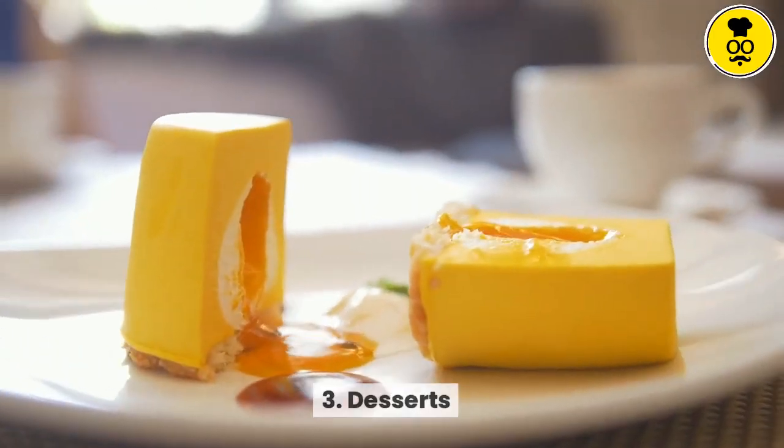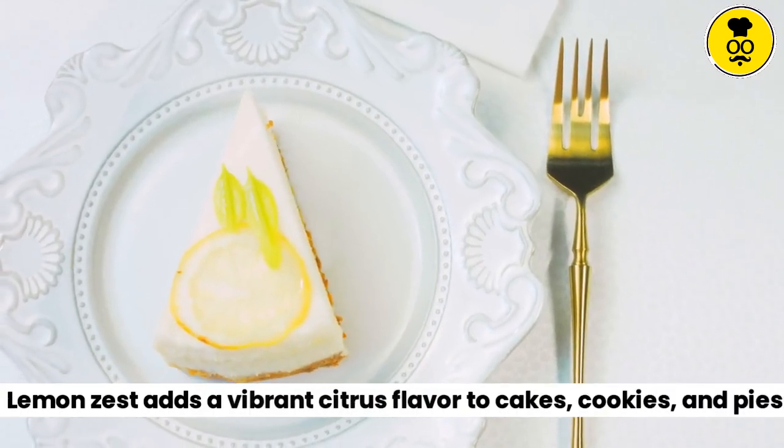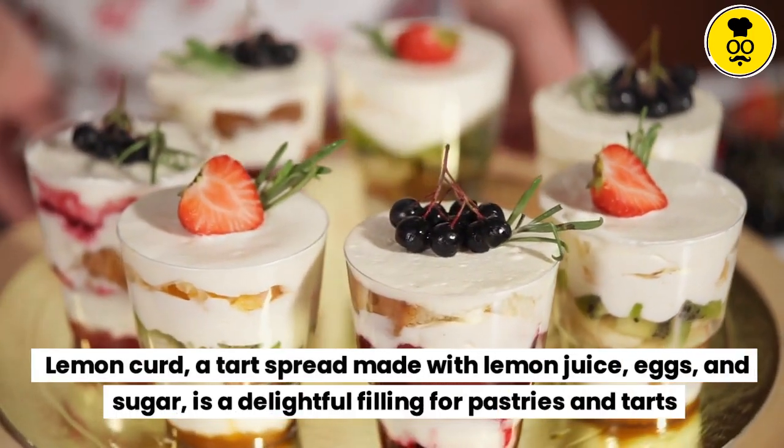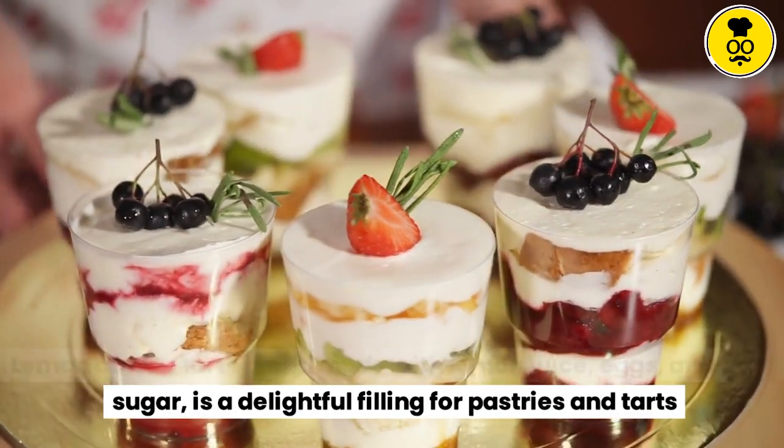3. Desserts. Lemon zest adds a vibrant citrus flavor to cakes, cookies, and pies. Lemon curd, a tart spread made with lemon juice, eggs, and sugar, is a delightful filling for pastries and tarts.